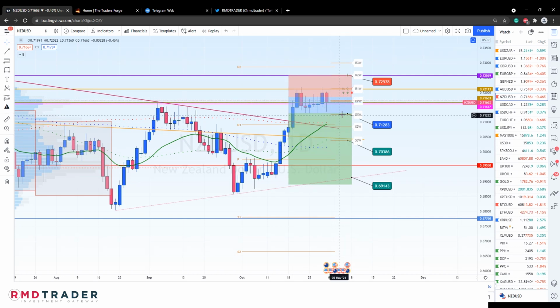So as long as we stay within this zone, it's possible that price can continue upwards with our stop sitting at 0.725. We can even be a bit more conservative with that stop, having it somewhere at 0.724. Of course, should price break lower, we could see some tests of these lower levels that we have highlighted.